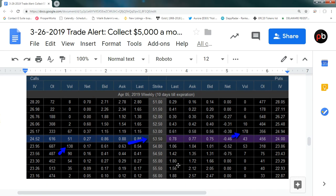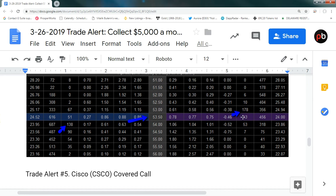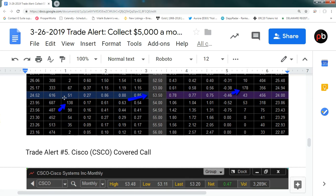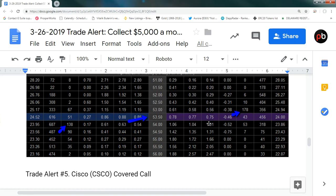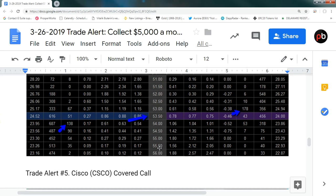Now, as we go down the list, you'll see there's a lot less trading volume, and this is the Intel trade. We chose the 53.50. There wasn't a lot of trading volume up in the higher range, and there's not a lot of put options being sold. So this is why we chose the 53.50, right at the money covered call.